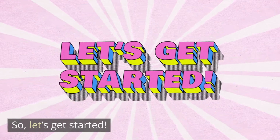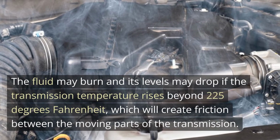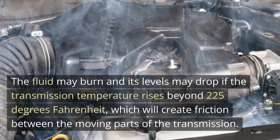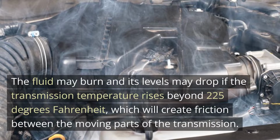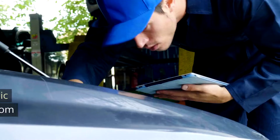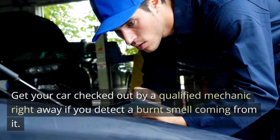So let's get started. 1. Burnt smell. The fluid may burn and its levels may drop if the transmission temperature rises beyond 225 degrees Fahrenheit, which will create friction between the moving parts of the transmission. Get your car checked out by a qualified mechanic right away if you detect a burnt smell coming from it.